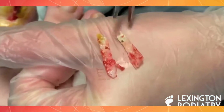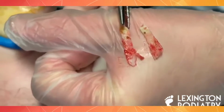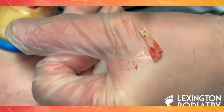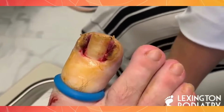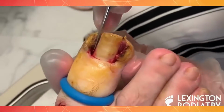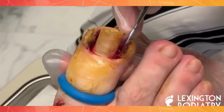Look at that. All of that was pretty much underneath the skin. Wow. Yeah. So that's why the toe was not happy. And that's the wing. It's basically the root of the nail. If you do not get this, it will come back. So important. So I'm gonna check the edges, make sure I don't feel anything back there. Nope, nice and clean. Good.